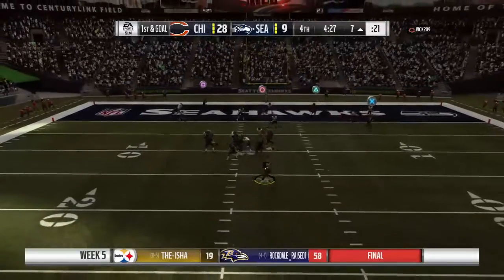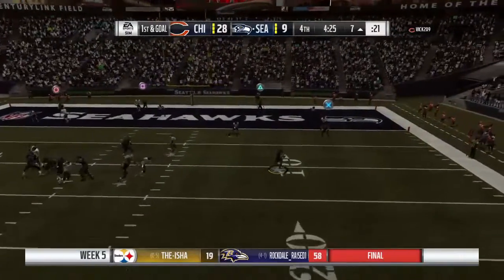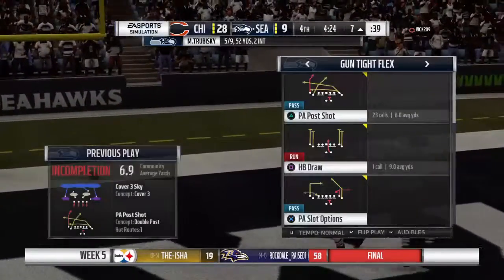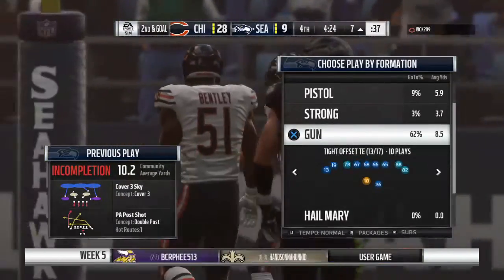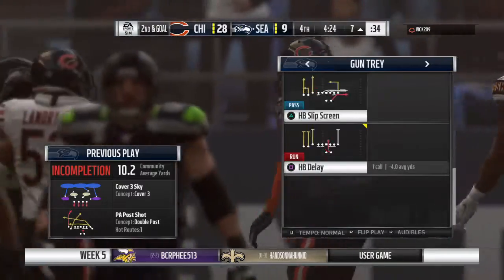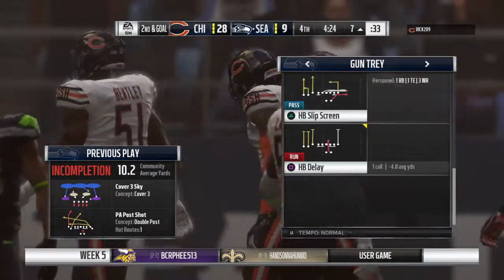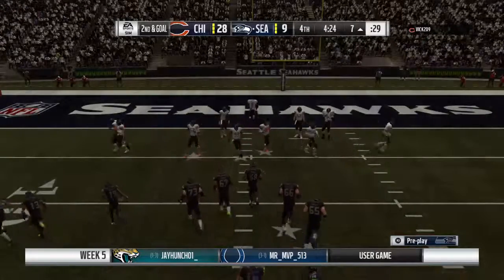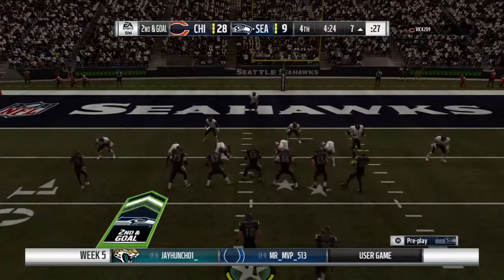Now a play fake here on 1st down. Eluding the pressure right, and he rifles one, incomplete. Another wayward pass. You know, things started out poorly in this game, and to be frank, they just really haven't gotten much better. And all that does is embolden the secondary.